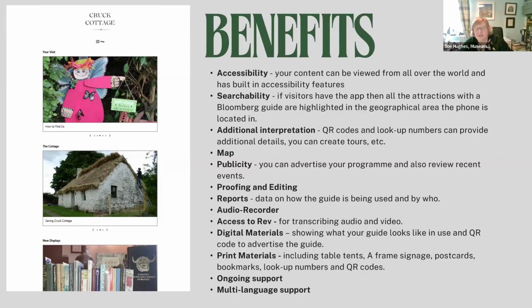They provide digital materials, so it shows your guide how it looks in use, and they provide you a QR code to advertise the guide, so you can put that on your website. They provide you print materials, so table tents, A-frame signage, postcards, bookmarks, lookup numbers and QR codes. That's all free. So you send them a nice picture of your organisation and they will send you a batch of postcards back. It will have Bloomberg Connect on the back, but it's really nice to be able to give those out free to people. And obviously, we've used those particularly for outreach events to try and get people interested in what we do.